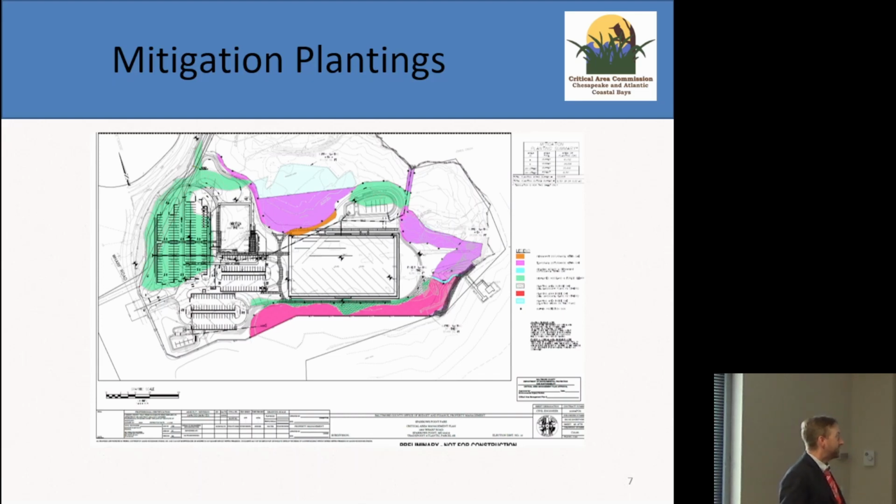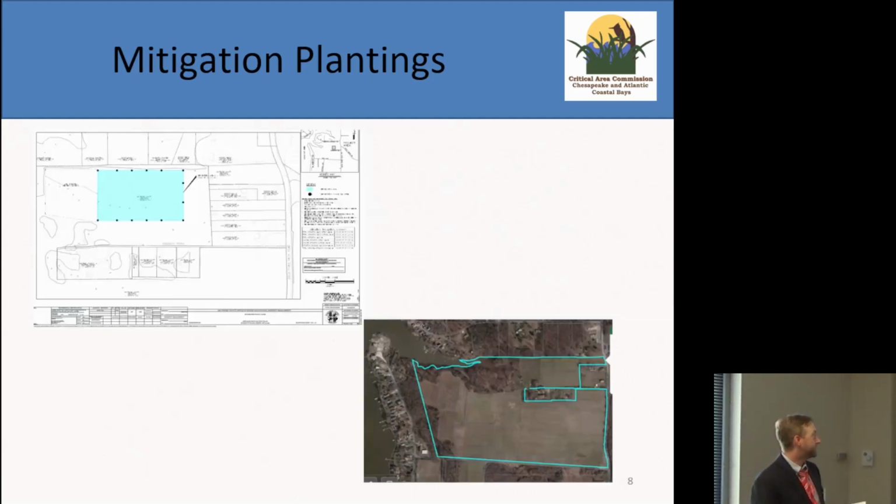In terms of on-site mitigation, these areas that I believe are outlined in the purple and the orange are the areas where the plantings are going to be done. So we do have a mitigation plan in place that was reviewed by staff and determined to meet the requirements for mitigation on site.